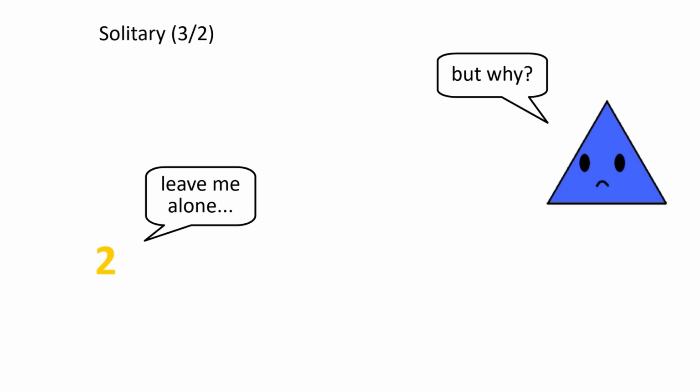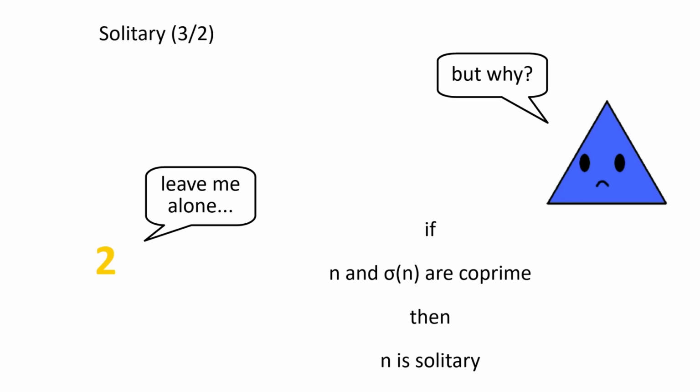If n and sigma of n are coprime, then you will never get another number with the same relative abundance as n. If you could find one, it would mean there's an a where sigma of a over a equals sigma of n over n. Since they're coprime, sigma of n over n is an irreducible fraction. So for sigma of a over a to reduce to that, a would have to be a multiple of n, which we'll call k times n.